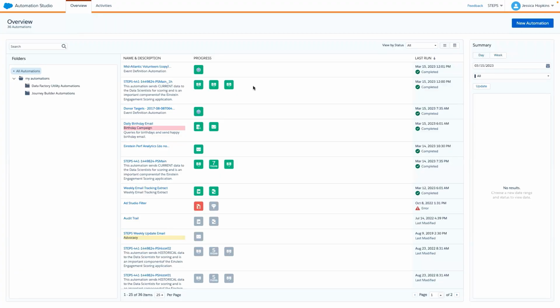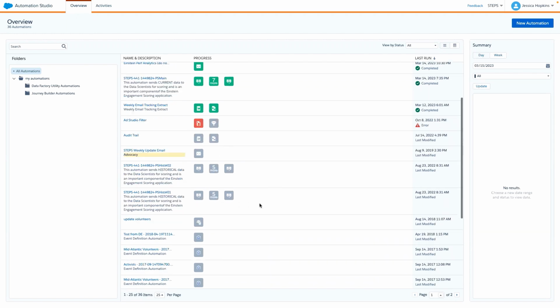Next, I want to talk about Automation Studio. I briefly mentioned this before, but this is really where you can set up so many types of automations that are really going to free up a lot of manual tasks. So you can do simple things like just sending an email, if you wanted to have a linear step 1, 2, 3. You can do things like that, like we have our happy birthday emails in here.